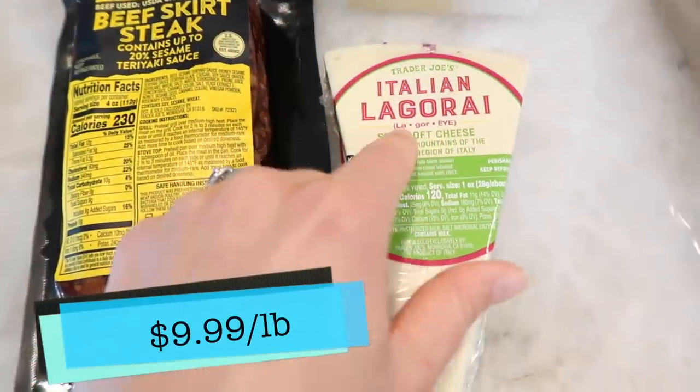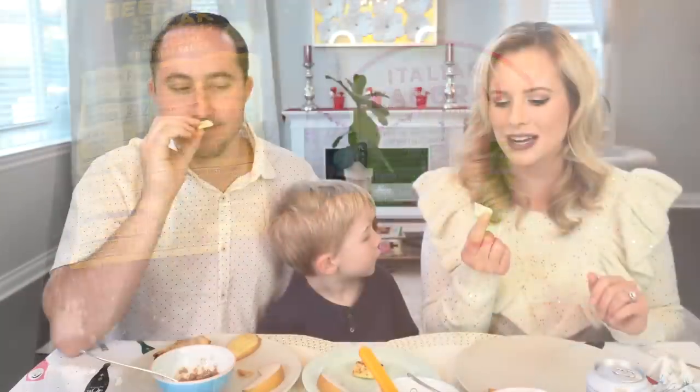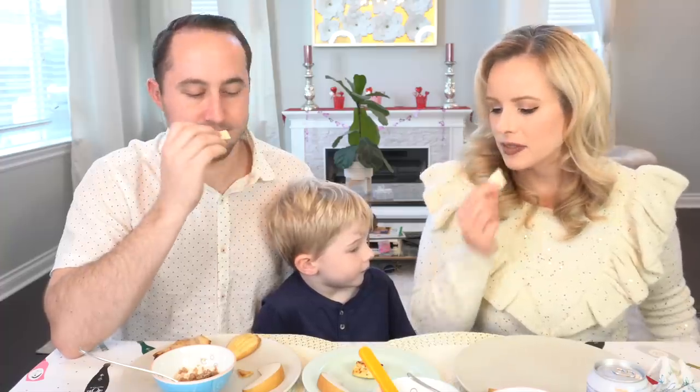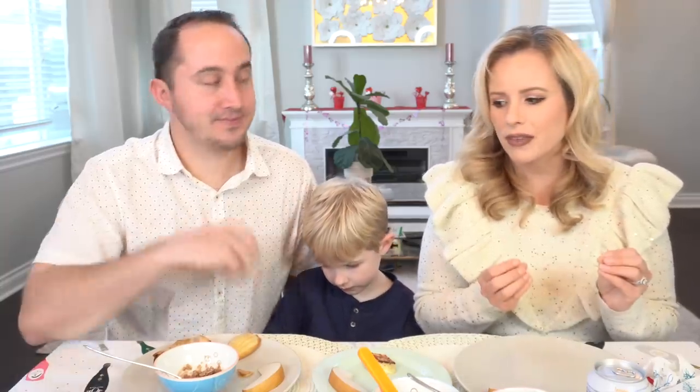So really good. We're moving on now to the Italian Lagorai cheese, and I'm really excited to try this. It's a softer cheese, and it smells like cheese. It was a good cheese. I thought it was good quality. It tasted mild, and I don't even know what I would use that with.